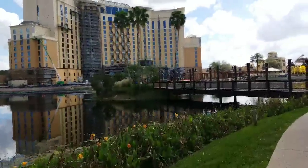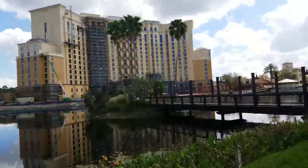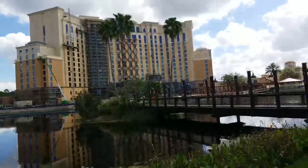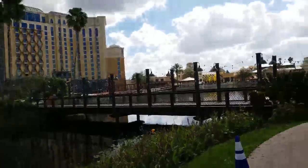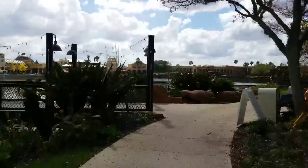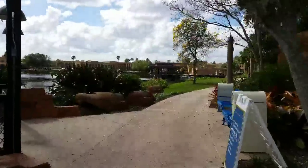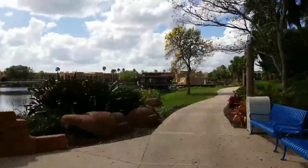When you drive up at night now, they just light the interior up a little bit. There's some lights on the inside. You can see some lighting through the windows. But the actual lighting scheme for the tower has not been put up or turned on yet. So it's going to be really, really cool once it is completely lit up.